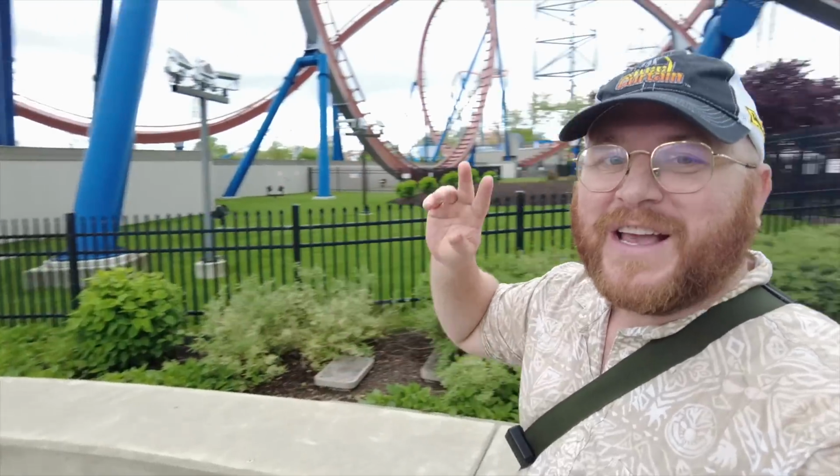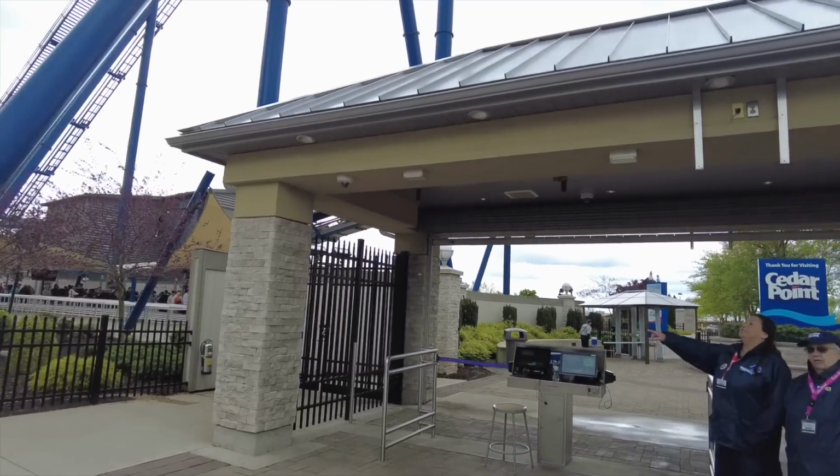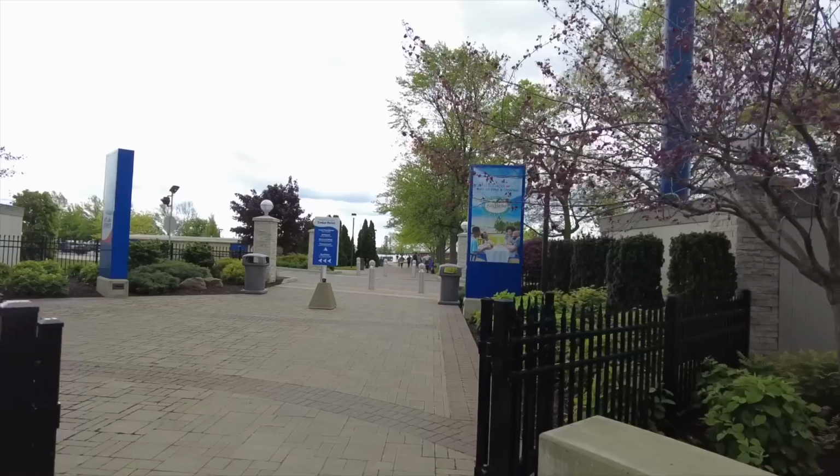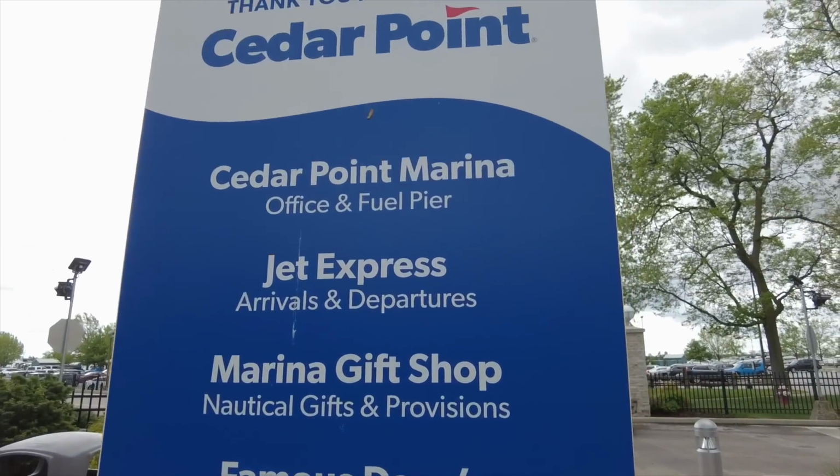Did you know that Cedar Point is not the only attraction on this peninsula? Well, we're gonna go find out 2 of the others, so come along with me, let's go. Just outside this gate, there is another place to go visit out at the Cedar Point Marina.